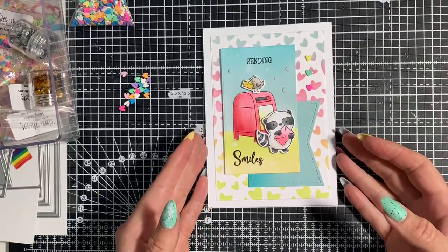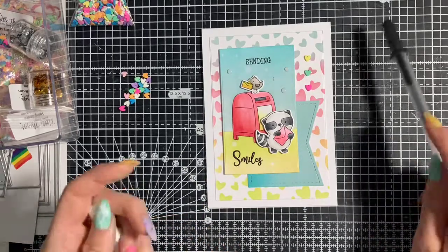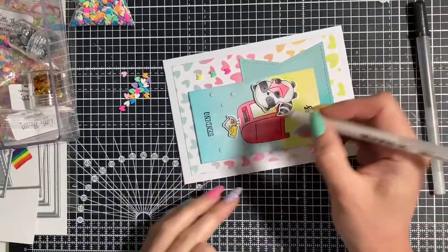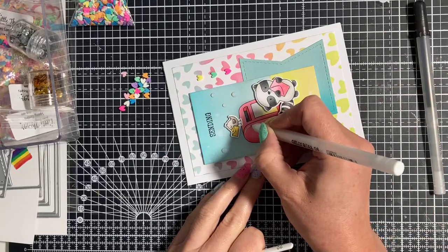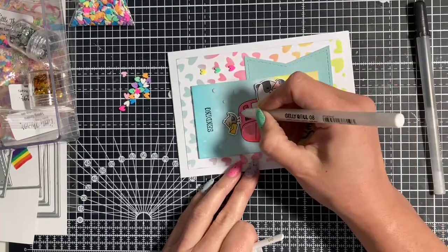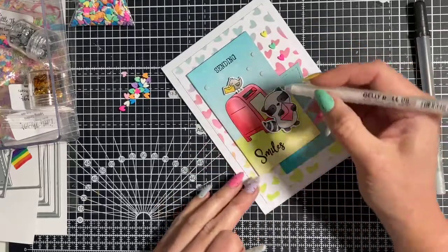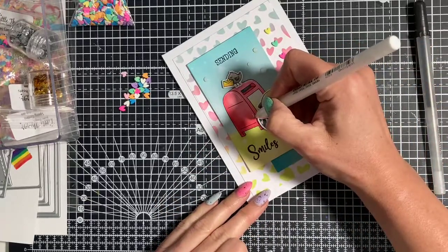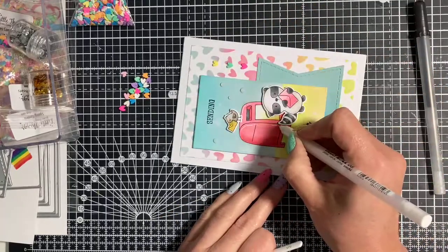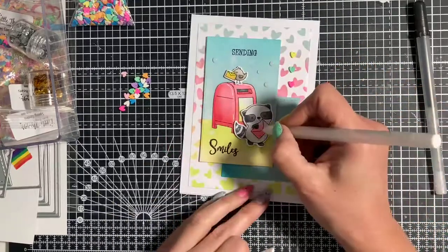And then the final little touches, which you know I love to do, are to add some white highlights to everything. So I'm just going to twist this around so that I can add my highlights along there, and I'll just add a little bit more there and a couple of dots. I always like to add a few dots.